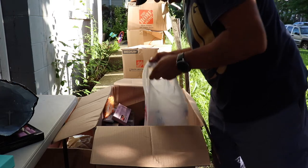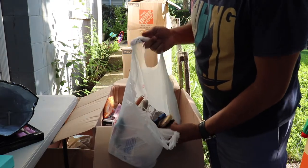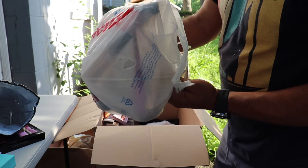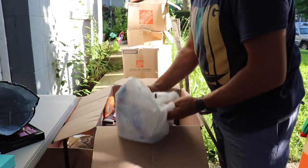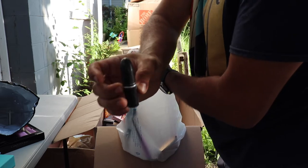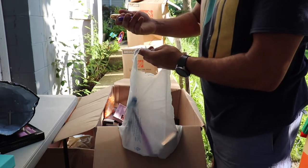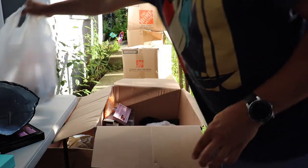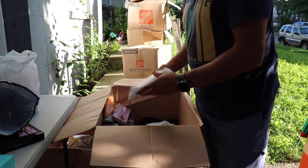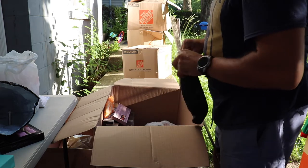Okay. Here is a box of makeup. See this stuff? It's like foundation, pens, and Mac. Trying to see if there's any of the fancy names in there. But it looks like it's mostly Mac, the brand Mac. Aladdin, I guess that's some kind of Disney movie. Alright. Okay. I have a feeling we don't need to see this. Let's just keep it PG-13.